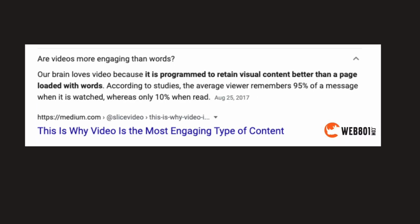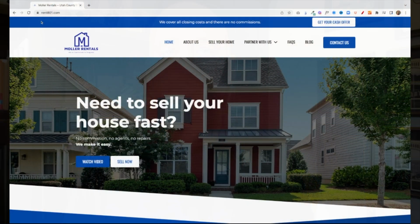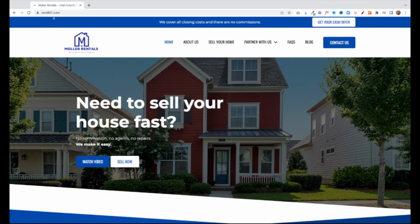It's also been proven that video is a lot more effective than writing a lot of content. Visitors like to watch content instead of just read it. So use both interchangeably. Now we're going to do a step-by-step walkthrough of how to add a blog post to your website. Okay, so here we are at one of my websites, rent801.com.